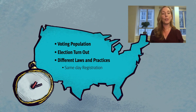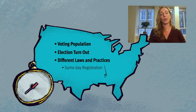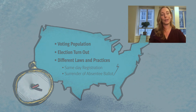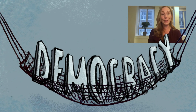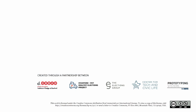So same-day registration obviously drops tremendously the amount of provisional ballots that get issued. Laws that require that surrender of the absentee ballot make those numbers go up. But the important thing is it's a safeguard, it's a safety net, and we election administrators do their due diligence, they do the research to make sure that if that provisional ballot can be counted, it will be.